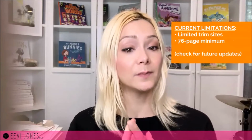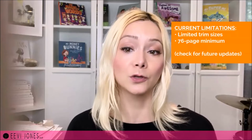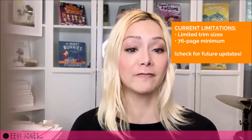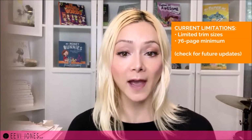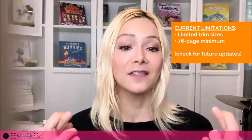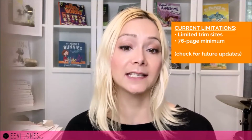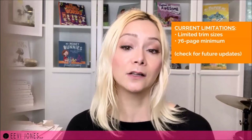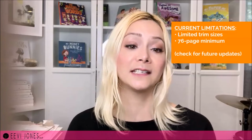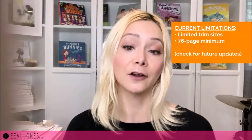The main ones being that it has a very limited number of trim sizes. My preferred size for my own children's books is the 8.5 by 8.5 inches square format, which is not included just yet. So I'm keeping my fingers crossed that it will be added soon. And the second main limitation is that KDP's hardcovers still require a minimum of 76 pages, and that's just too high for most children's books for younger kids.